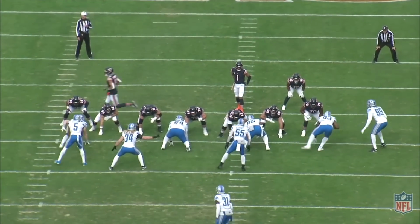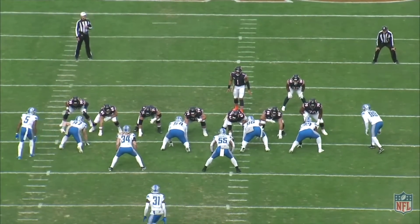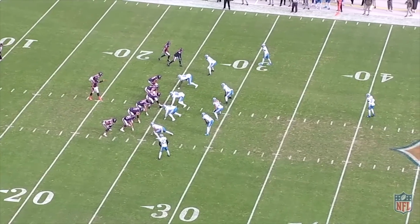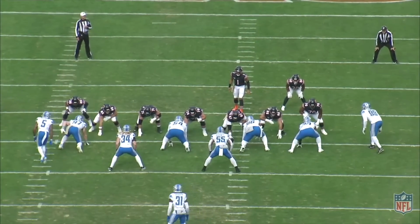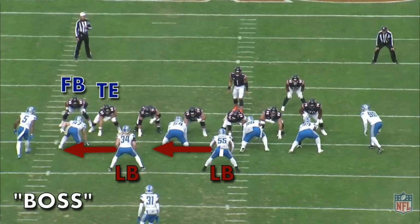The Bears use motion and formation to make sure that the Lions have to use plug and sit, and that Julian Okwara is the read defender. By motioning Equanimeous St. Brown over, that forces Okwara to jump onto the line and the second level to bump over, and with a tight end and fullback on the ball to the left, both linebackers have to what's called boss over, which means they have to shade towards the strong side of the formation to match the extra bodies.